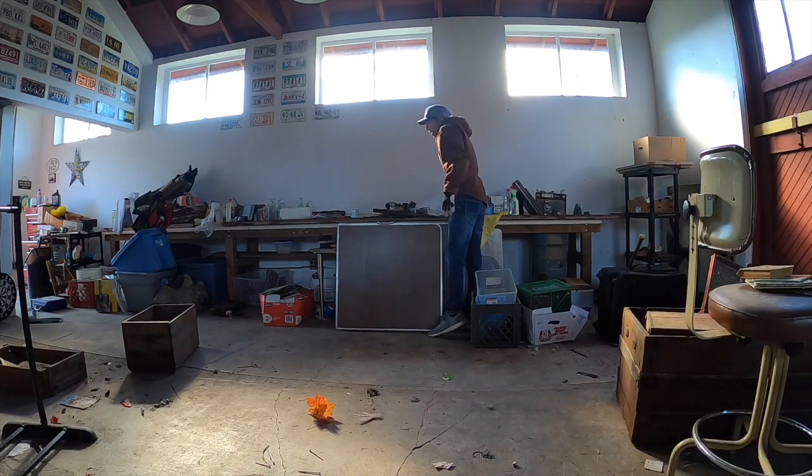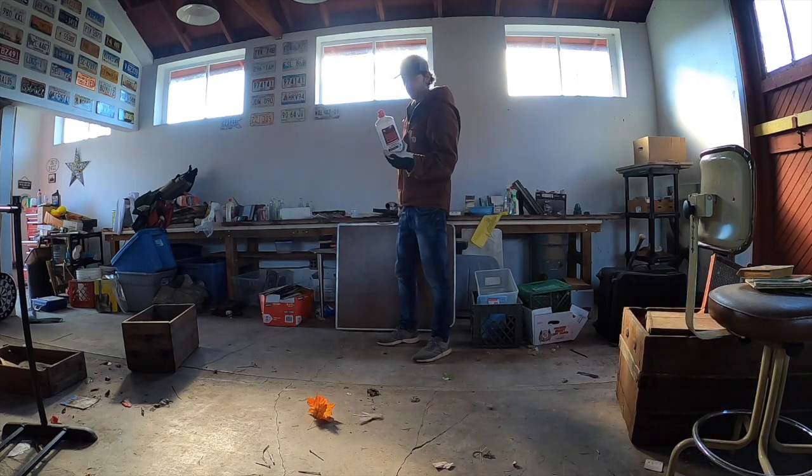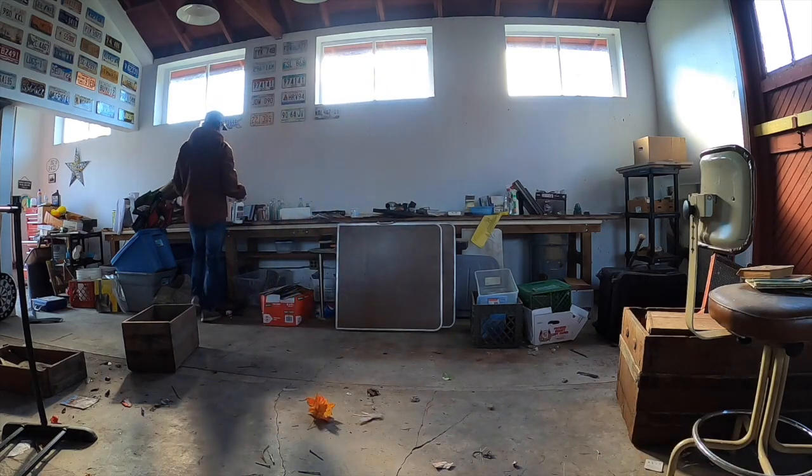A lot of stuff up here I kind of put over here because I was like, oh, I'll use it, and I never use it. Like a quarter of odorless lighter fluid for your grill. I don't even own a grill. Just kind of organizing this stuff.